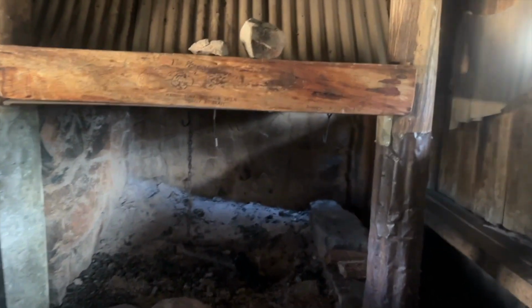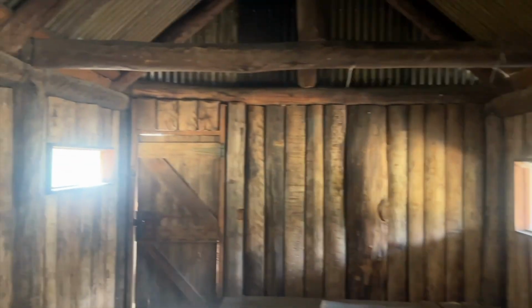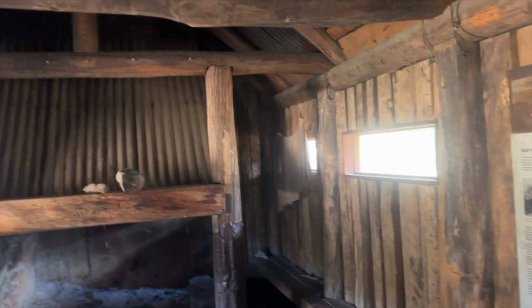Massive big fireplace, all vertical. I'm not sure if they're actual full logs or they're just cut slabs. I think they just cut slabs because there's tin on the outside. So the Vic High Country Hut Association do an absolute awesome job of these huts, keeping them in a usable state.